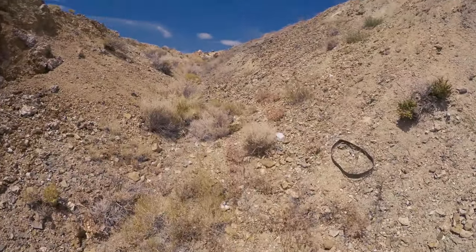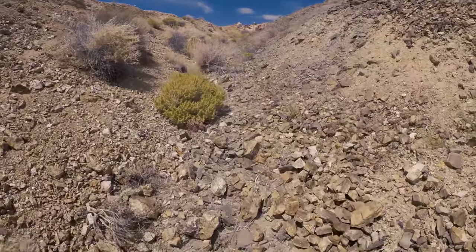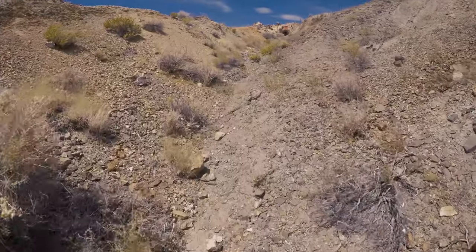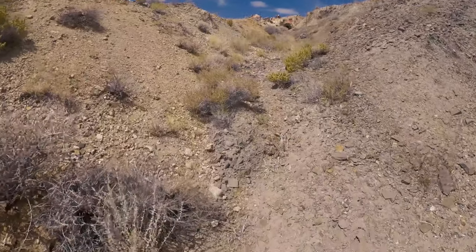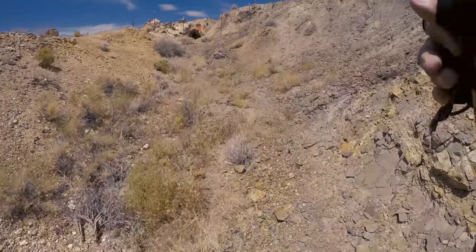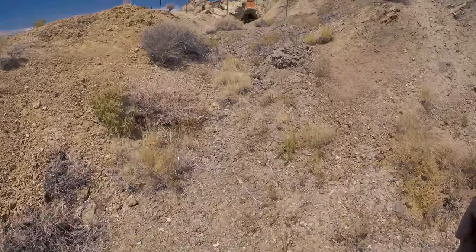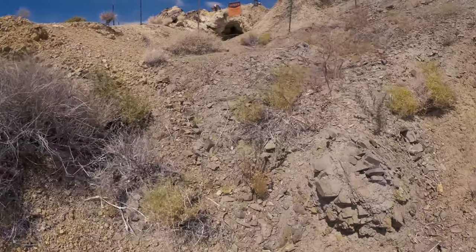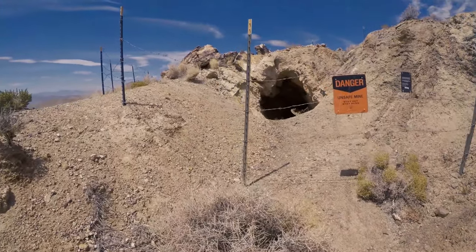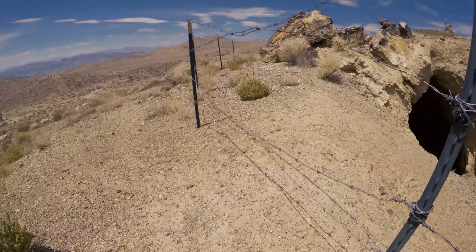Let's see what this adit is all about. Okay, here's another one. Probably filled up just enough to fill up a 5 gallon bucket. Take it back home, pan it out. What's this, an open stope? Yes, it is.